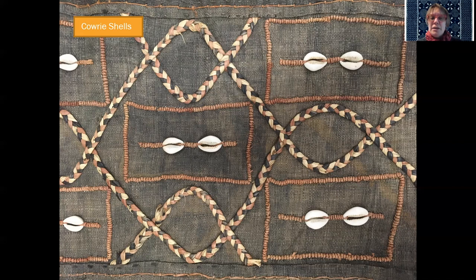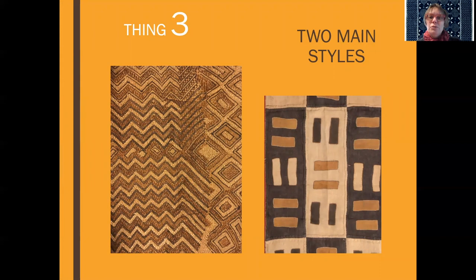The third thing I wanted to tell you about is the two main styles of these Kuba skirt panels. On the left, you see an embroidered cut pile form, and on the right you see an appliqué and pieced form. So the cut pile Kuba cloth is done, as I said, with embroidery, and that embroidery is done in a pattern. There are patterns that are passed down through generations, and patterns can have different meanings based on the intended function of a skirt panel or of a cloth. But women also felt free to improvise on those patterns. So they might deviate from the pattern they originally started with, as you can see in this cut pile version of raffia cloth on the left. And on the right is a pieced and appliqued version.